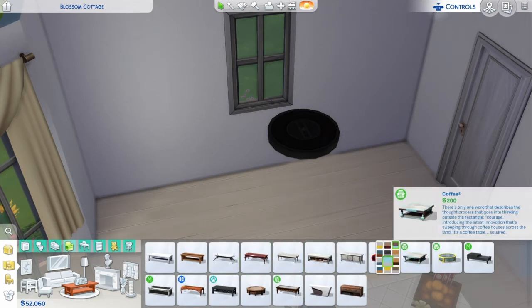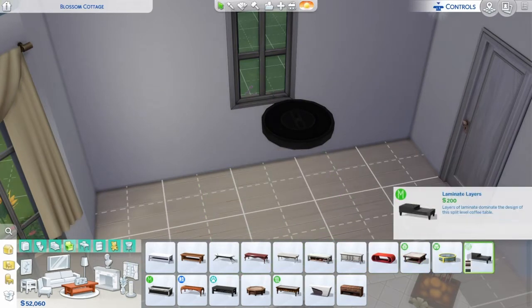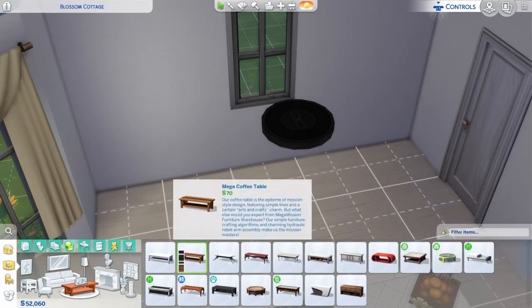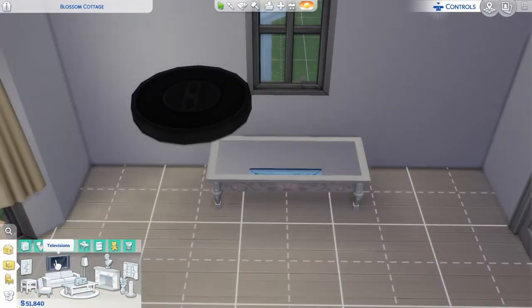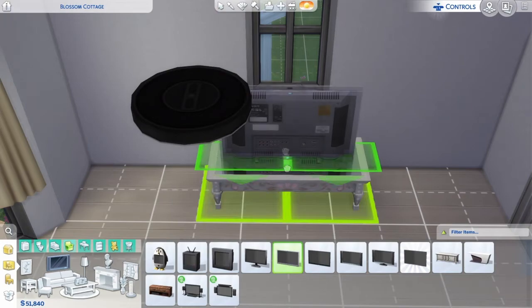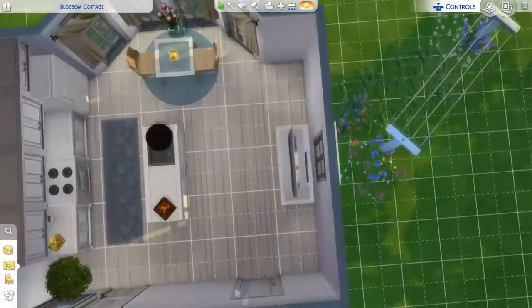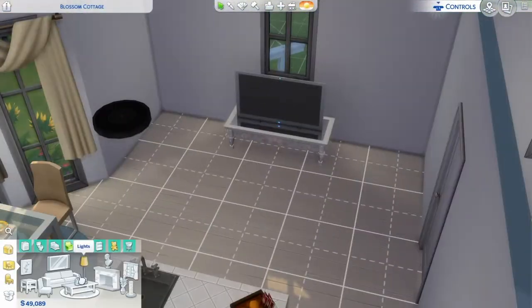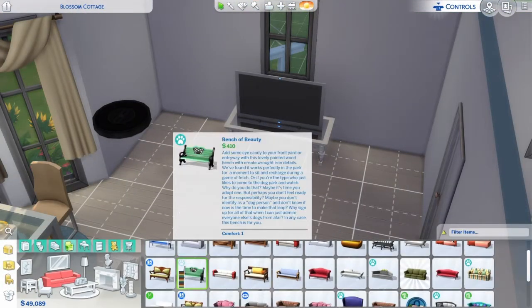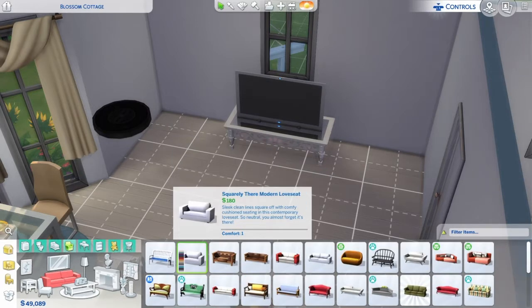So the living area now, I realized I'd have to drag out this room by 1 square, which I end up doing because that actually allows me to have enough space. So I use this TV stand. It's also from the movie stuff pack. I used it in my previous video, and I really liked it so much that I decided to use it. And yeah, it's got a mirror on the top, which I find really, really cool. It's so unique. I've never seen a table like that before, even in real life. So it's really cool to see it.